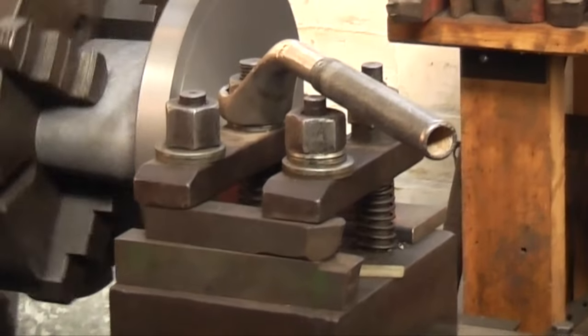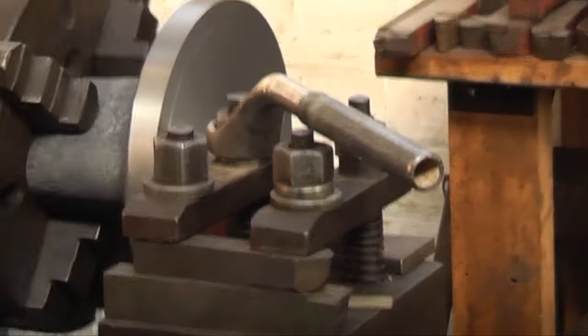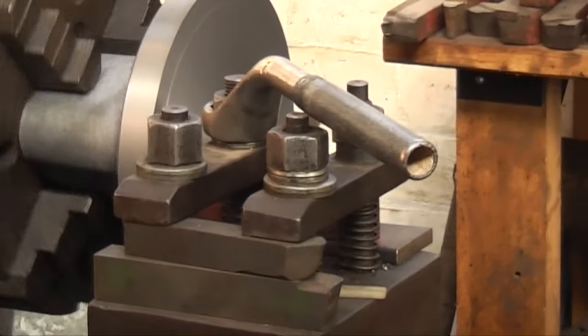It's a case of cleaning this one up, and we could do it a lot faster than it's going, but it's ideal for demonstration.